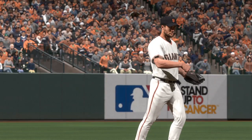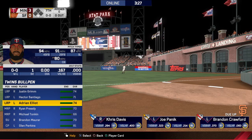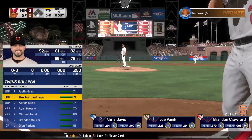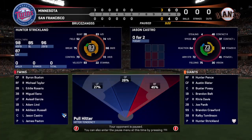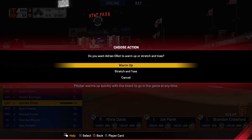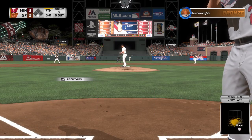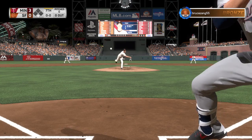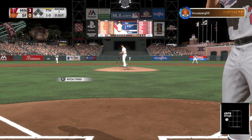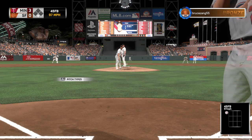Hunter Strickland is on to pitch, now pitching for the Giants. Jason Castro, the catcher, number 60, is in. He's 0 for 2 thus far in this one. And it looks now like a right-hander's getting hot in the Giants bullpen. And he'll start the inning with a pitch that misses off the plate. It's ball 1.